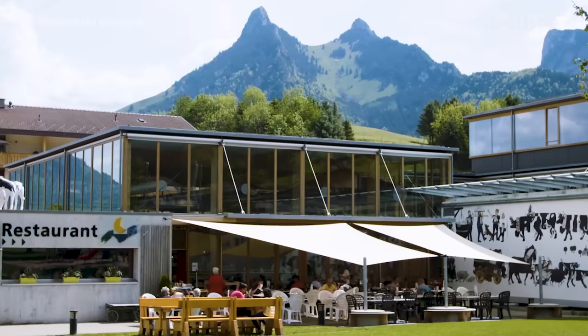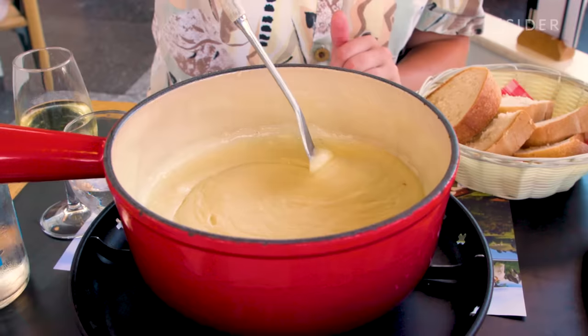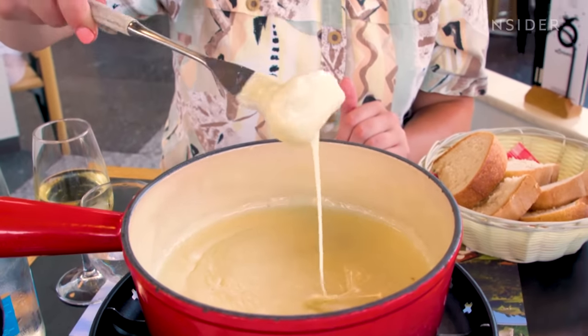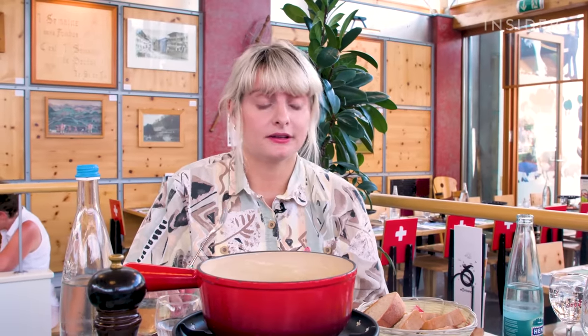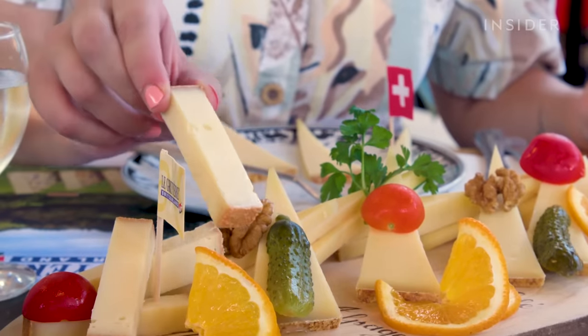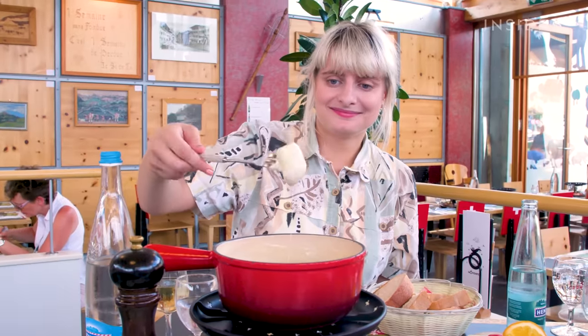We couldn't come here without trying fondue moitié moitié, also called fondue Suisse. In many Swiss regions, Gruyère cheese is the most popular ingredient in fondue. Another important component for a great fondue here is the vacherin, and what it does is it gives it a consistency. So it's not just Gruyère that goes into an amazing fondue.